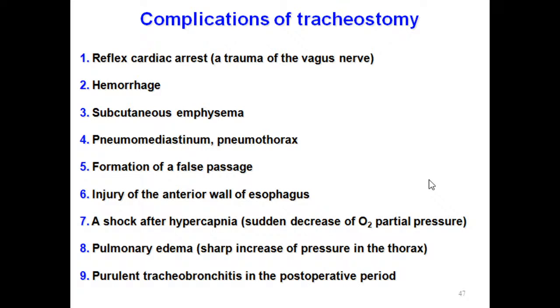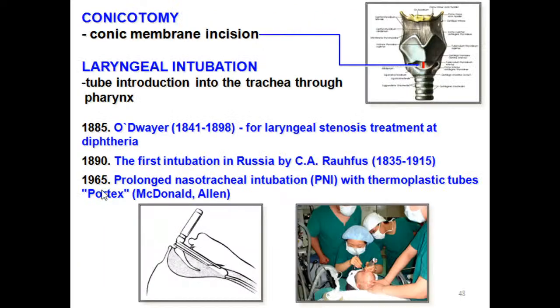And as any operation, tracheostomy has a variety group of complications. It can be a reflex cardiac arrest. The most common is hemorrhage. It can be subcutaneous emphysema, and these two complications are the most common. It may be pneumomediastinum, pneumothorax. It may be formation of a false passage. It may be injury of the anterior wall of the esophagus, a very unpleasant complication. It may be shock after hypercapnia, pulmonary edema, and purulent tracheobronchitis in the postoperative period. Remember about conicotomy, conic membrane incision, and laryngeal intubation.